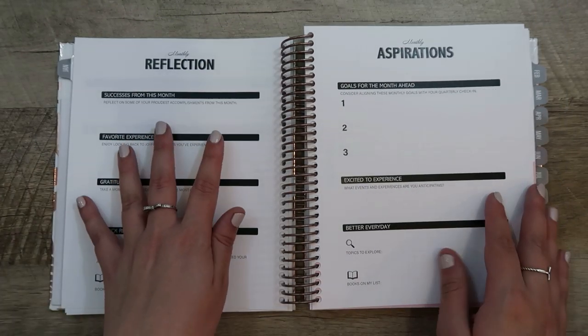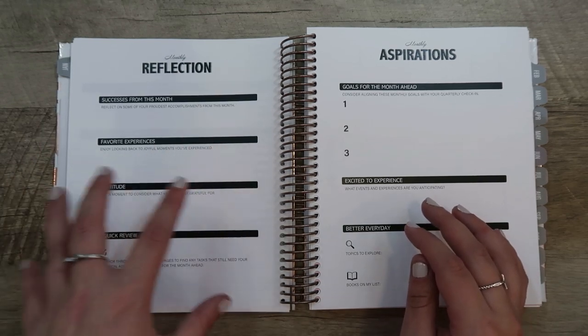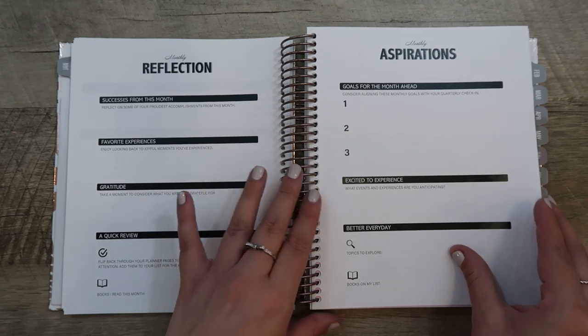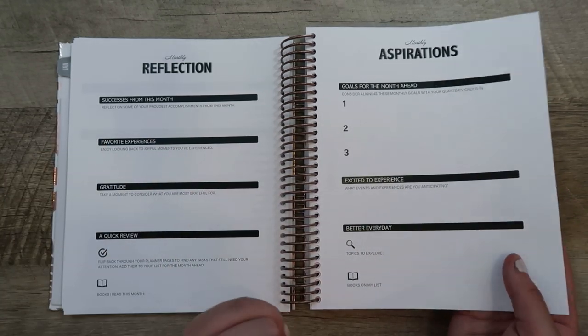And then it's got a section for monthly reflection. So how did things go this month? You know, gratitude, experiences, reflecting back on the month. And then you have a space for monthly aspirations for the forward-looking month. If I use this for work, I guess I could use this to reflect on work. What were some of my successes?